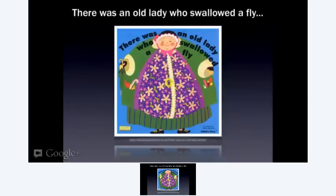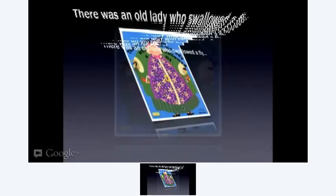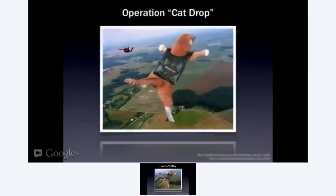It sounds like a kind of whimsical little story that we tell our kids and we all have a bit of a laugh, but in the 1950s, the World Health Organization underwent an operation known as Operation Catdrop. Does anyone know this story? About 1955, they parachuted 14,000 cats into the jungles of Borneo. Sounds a bit ludicrous, doesn't it?